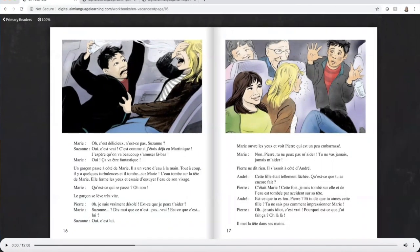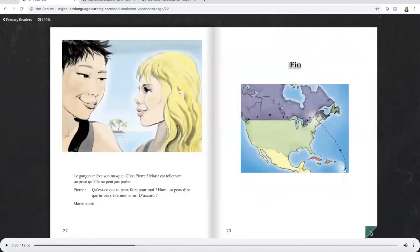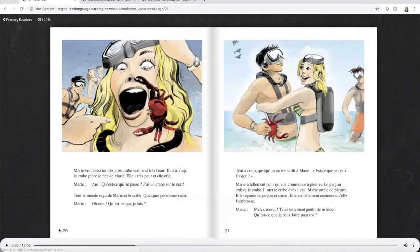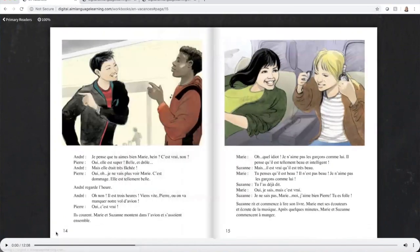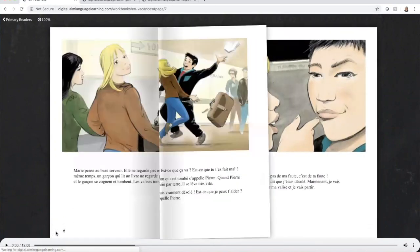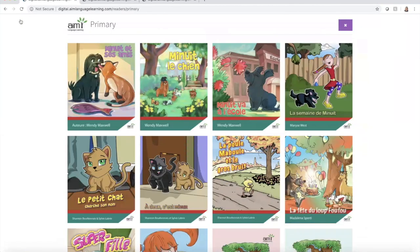And they could do a story extension, because some of these stories, like this one, end up at an unresolved point where finally Pierre and Marie end up liking each other, and qu'est-ce qui se passe après? Well, they can write a story extension. So there are all kinds of things that you can do with these readers that will really bring them alive and maintain that AIM philosophy for the implementation of everything you do in your classroom with your students.